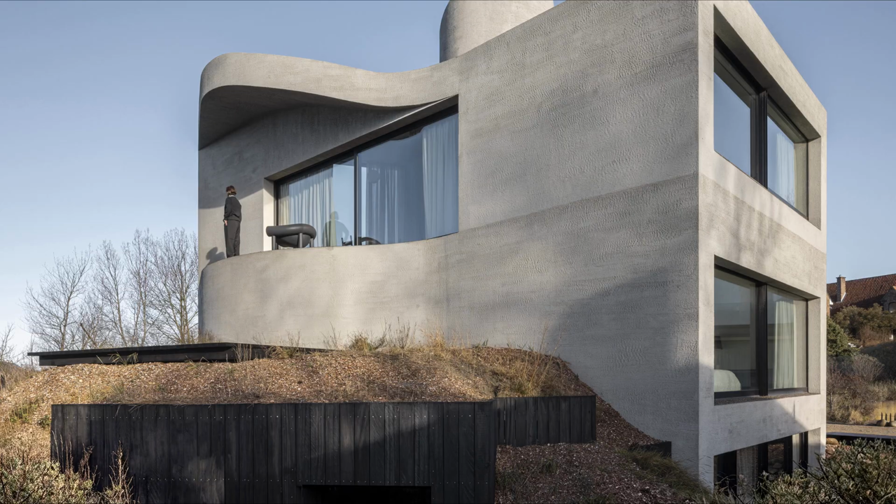The way the concrete blends into the sandy landscape is just perfect, making the villa feel like it's a permanent part of the environment. It's a home that truly celebrates its location.